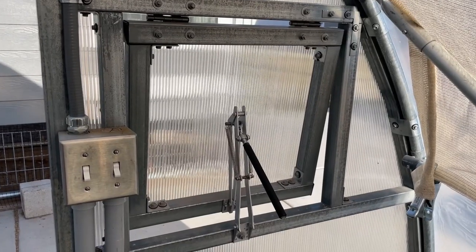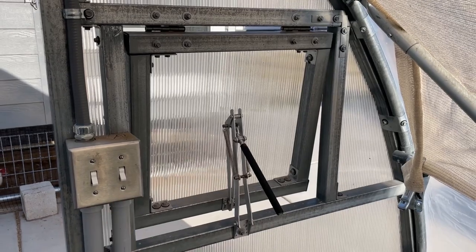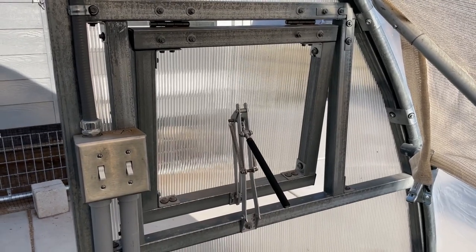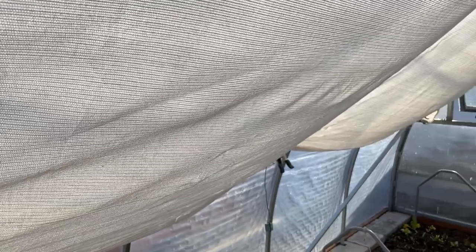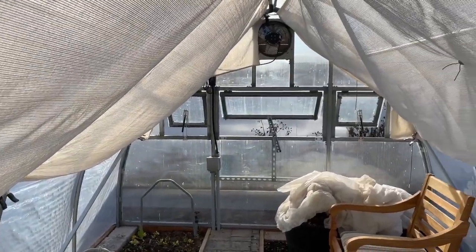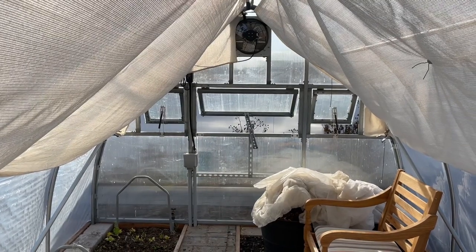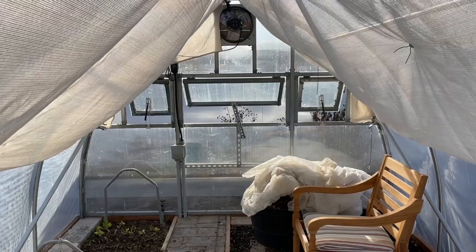Right next to the door of the greenhouse, we have another automatic vent, and all the automatic vents are just wax, so they don't require any electricity. When it's really warm, the wax expands and the window opens up. We also have shade cloth in here because, as I mentioned before, when it's really sunny, greenhouses get really hot really quick. So in addition to having the fan, we have some shade cloth because on a sunny day, even if there's a foot of snow, it can get over 120 degrees in here pretty quickly.